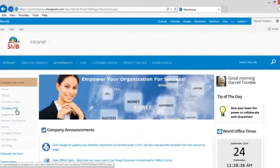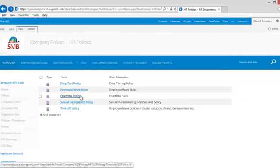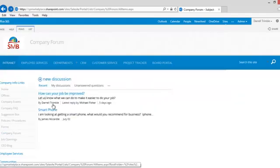Other things that are built into the package: a suggestion box, different document libraries for policies and procedures, for instance. Here employees can access and reference any different policies in any different department. Forms is another library that is set up so that employees can access frequently used forms at any time. There are also discussion areas like the company forum here, where employees can carry on discussions about different subjects and share knowledge as well.